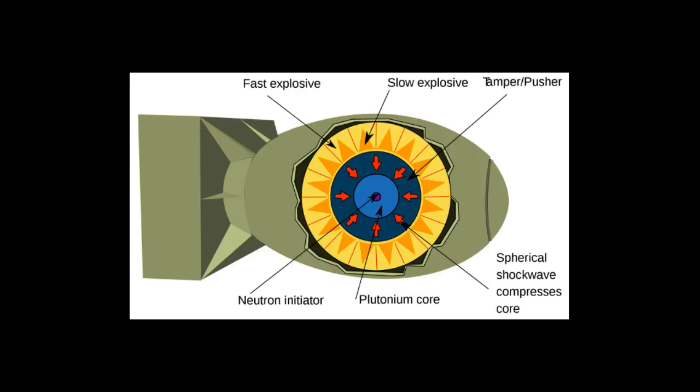This is basically how a plutonium bomb works. In the center, you have 2 half-spheres of plutonium. Plutonium, a highly radioactive metal. And stuck in the center of it, a thing called a neutron initiator, which is super, super radioactive and is shooting out neutrons. Okay.